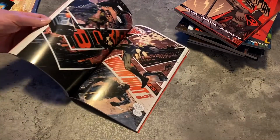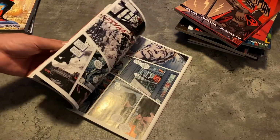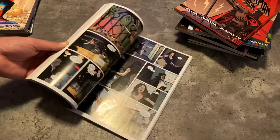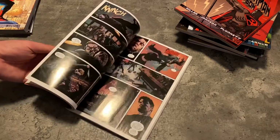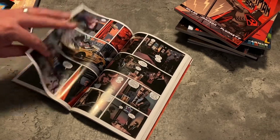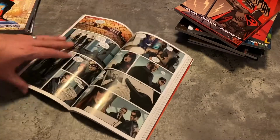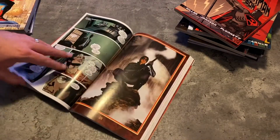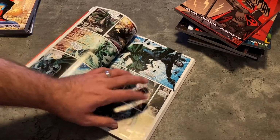I've never read this, so I am definitely interested to read Bucky going back to the Winter Soldier in the post-Fear Itself universe. After Fear Itself, Cap went back to being Cap, basically. Steve Rogers took up his old mantle and became Captain America again after what happened to Bucky in Fear Itself. That was a pretty interesting time. I've never read this, and I'm excited to read it.